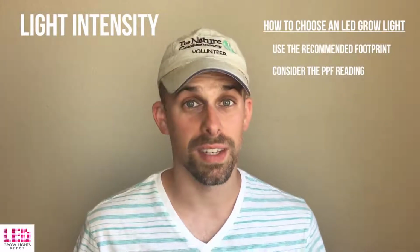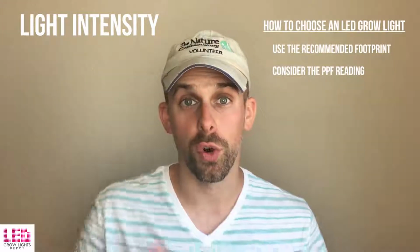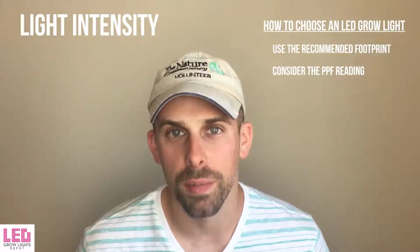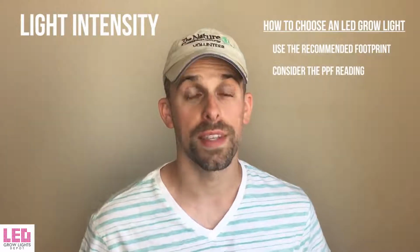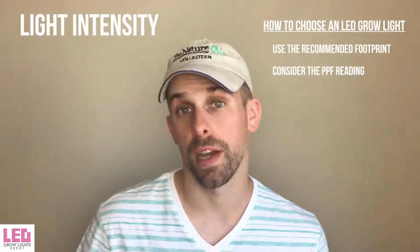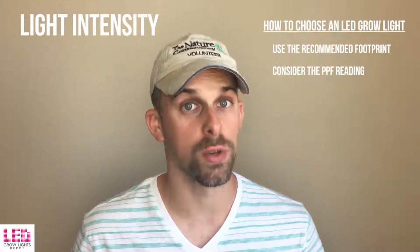But light intensity is not the complete story. It doesn't tell you how that light is distributed across the entire area. It's like saying the sun emits a million gazillion photons of light per second. But how much light hits the surface of the earth, and how is it distributed across the surface as well? That's what really matters.